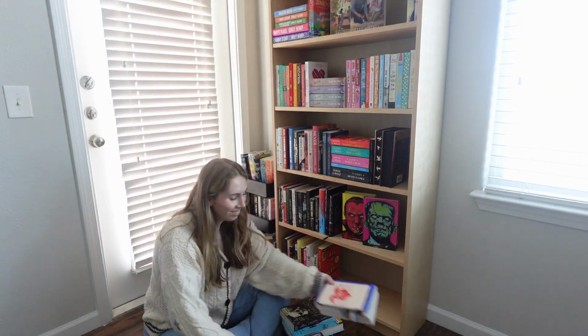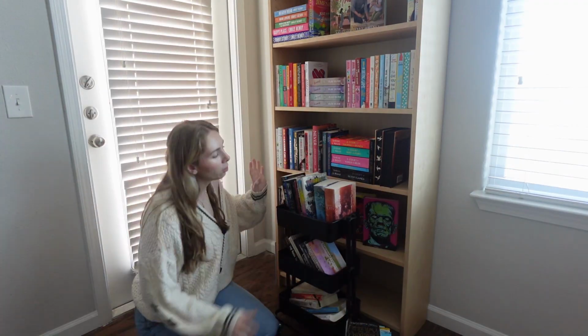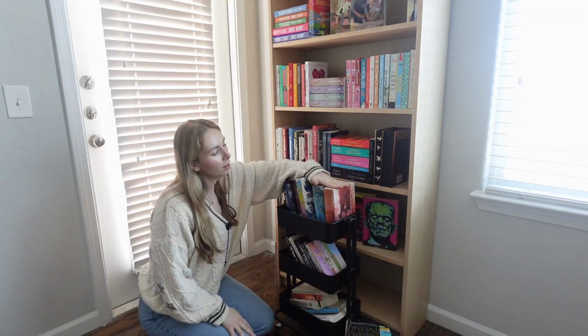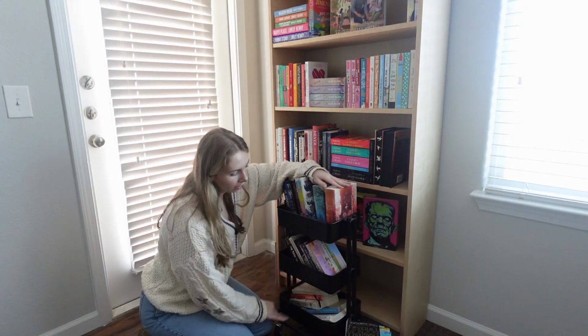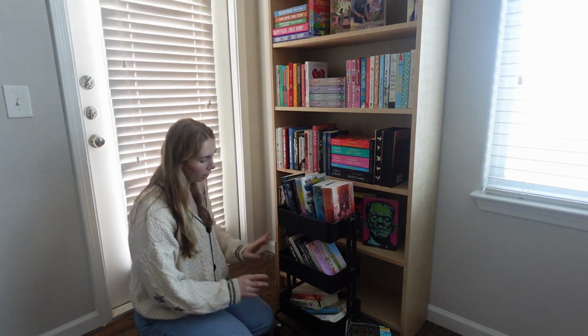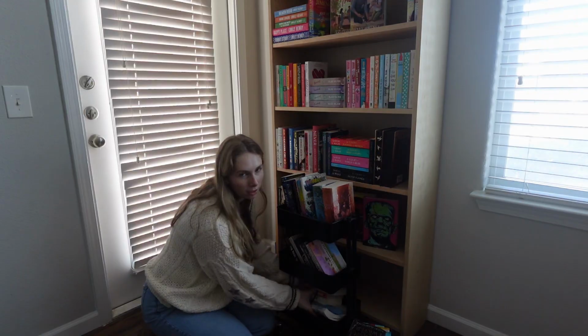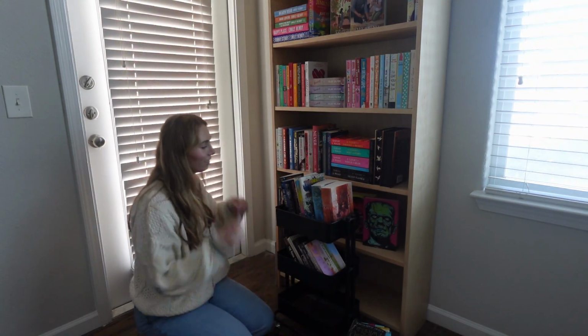To my TBR cart. So we're gonna try and do that. I normally try and do it like TBR that's most important, what I want to get to first, and then last at the bottom, but I don't think a lot of these books are gonna fit in there. So I kind of have to be a little bit strategic about it. I also don't know if all these books are gonna fit in here.